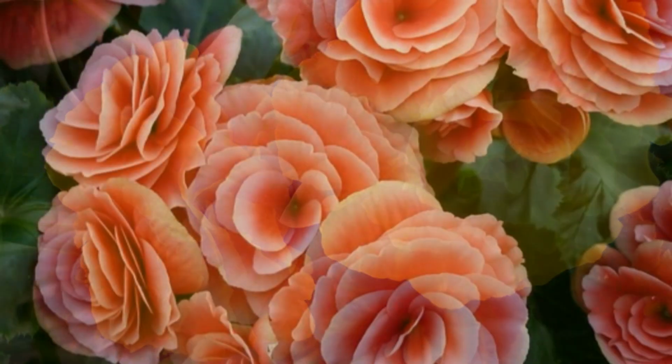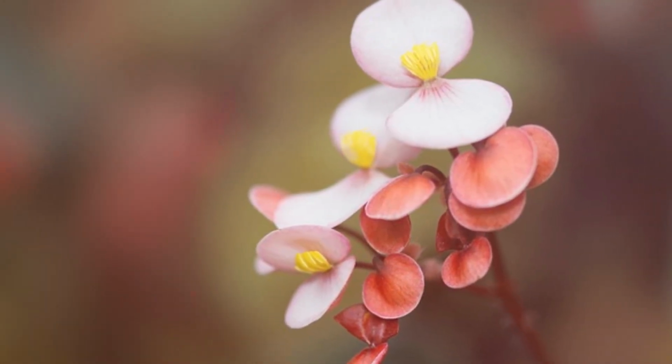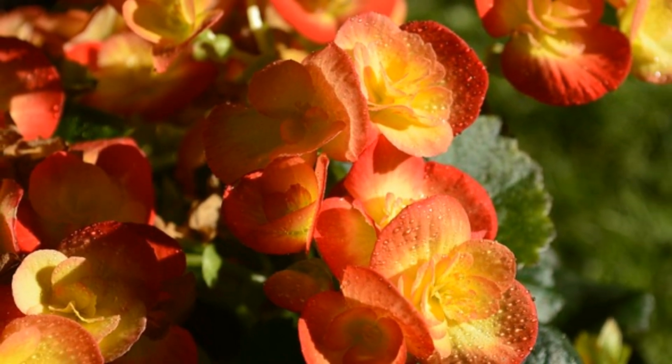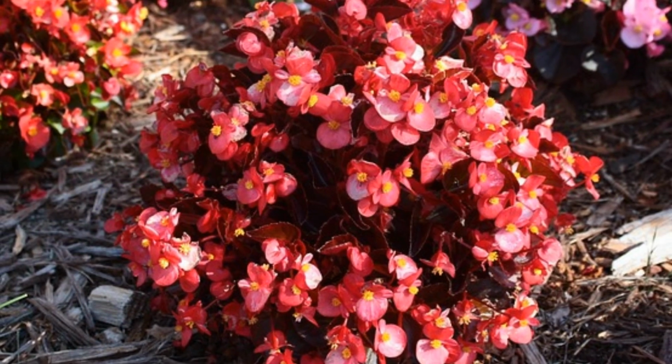8. Uses. Begonias are widely used in ornamental gardening due to their attractive flowers and foliage. They are popular in garden beds, borders, containers, and as indoor houseplants. Some begonias, like Rex begonias, are primarily grown for their striking foliage rather than their flowers.